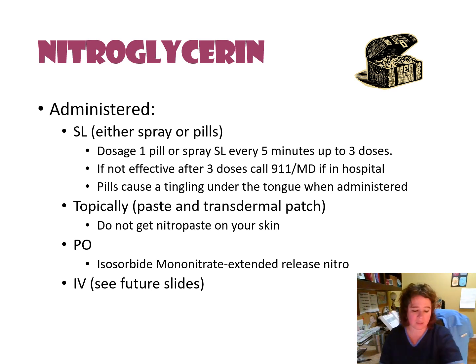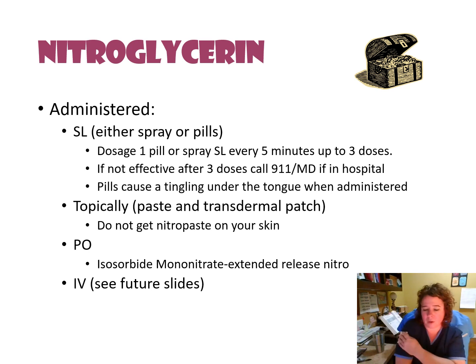Typically, whenever we give it in the hospital, we'll have little papers like this, and we'll put 1 inch of the paste down, and then I fold it in half and I squish it, and then I open it back up and I stick it to the patient. Some people will put it on their chest wall, some people put it on their upper arm. It just really depends on what your preference is.